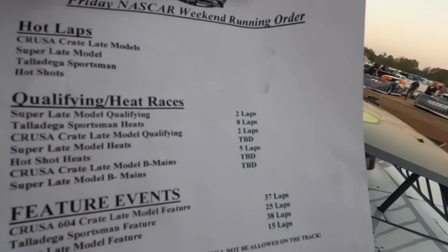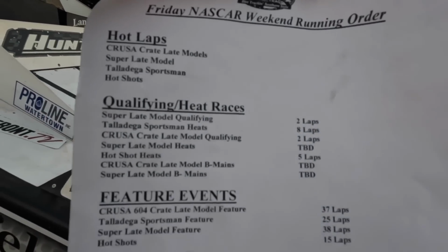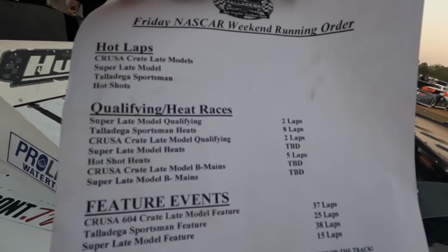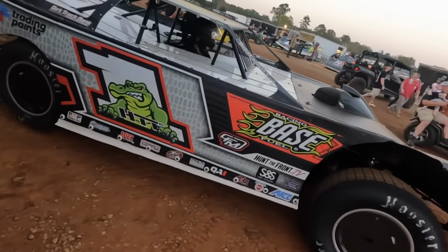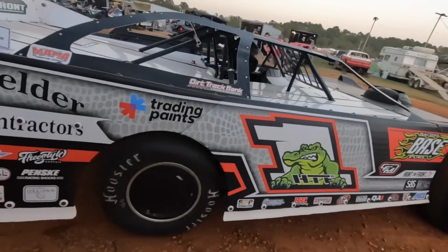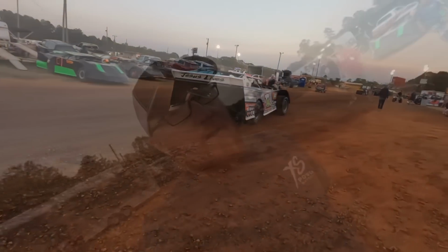The great late model feature will be 37 laps. It'll be the first main event of the night. The super late model feature will be 38 laps, and it'll be the third main event of the night. Good news is Jesse is early out in hot laps and qualifying in the great late models. Joseph is late out in both hot laps and qualifying in the super.